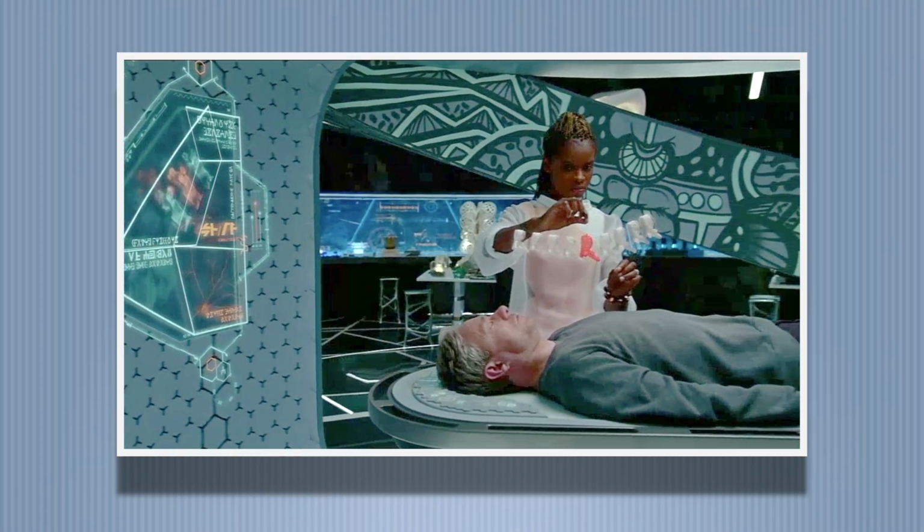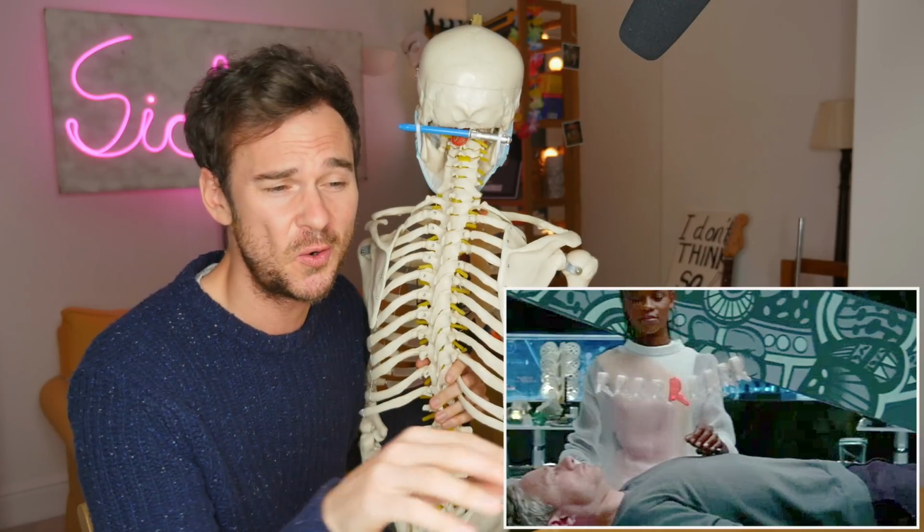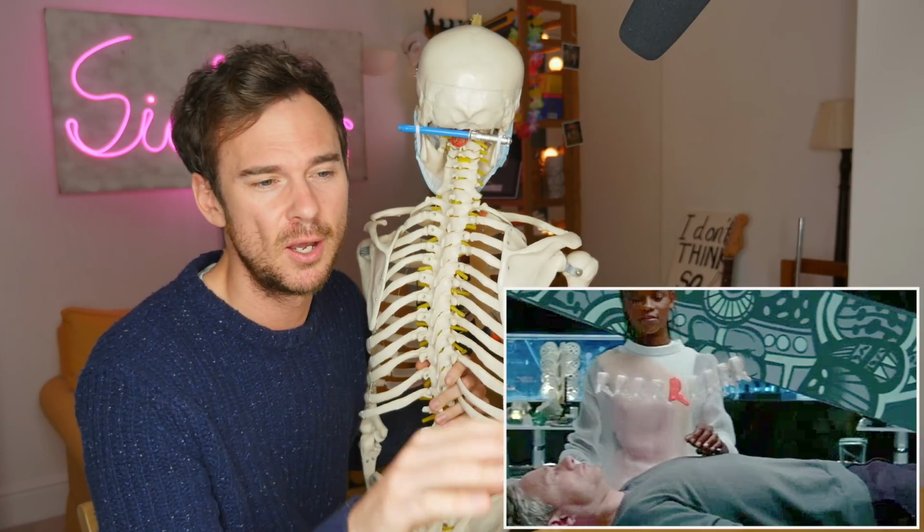On arrival to the Wakanda hospital, a graphic pops up here showing a vertebra, so one of the bones in the spine, glowing red, possibly indicating a fracture. I can't say for sure which vertebra this is, but we have some clues.